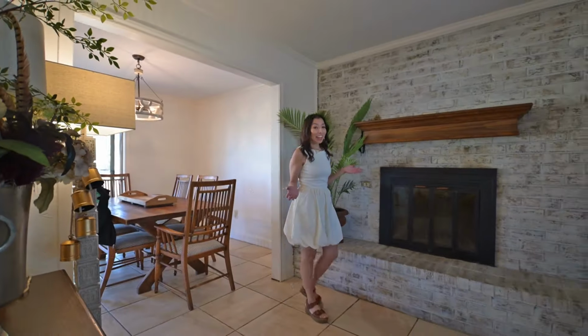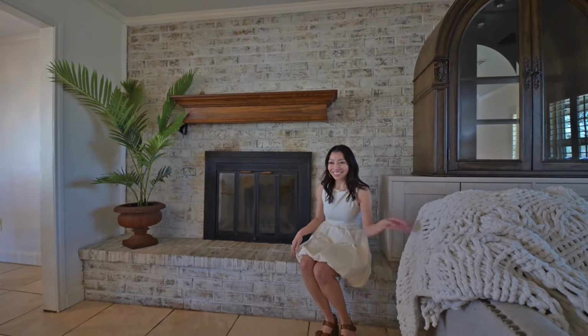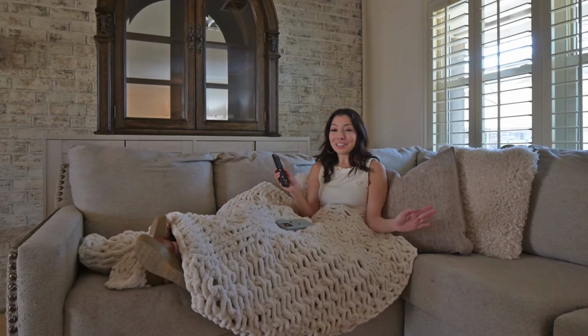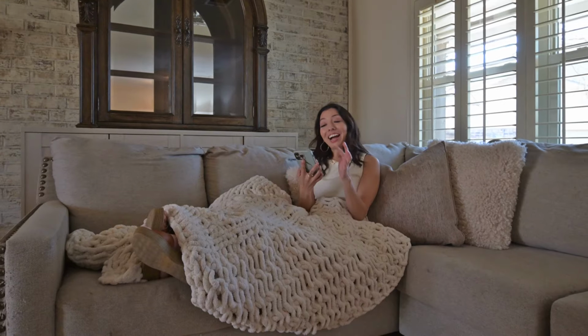And inside we have all the cozy vibes. Hello, wood-burning fireplace. And imagine curling up here on this cozy couch watching Netflix or scrolling for hours on TikTok. No judgment.